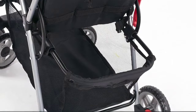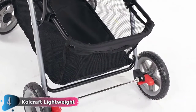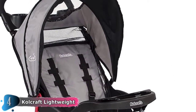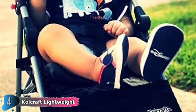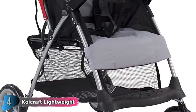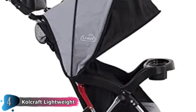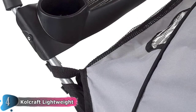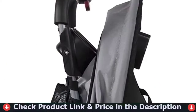A three-tiered, extended canopy for maximum sun coverage and a peekaboo window protect the child, while all-terrain wheels and front suspension provide a smooth ride. Travel-friendly lightweight design, perfect for traveling and day trips. Disney size approved. The assembled dimensions are 17.6 by 29.9 by 41.7 inches. Three-tier, extended canopy for maximum UV protection. A peekaboo window so you can easily keep a watchful eye on your baby.